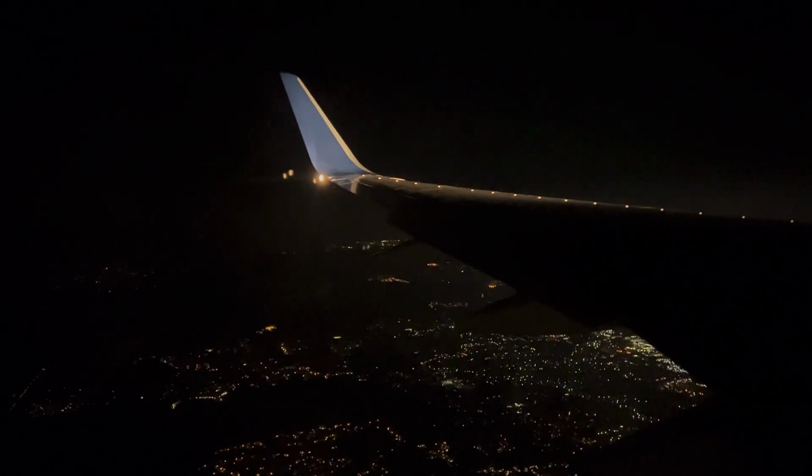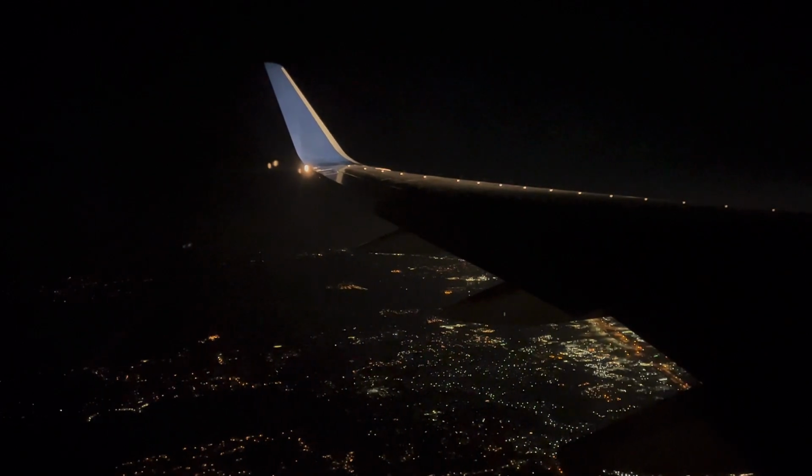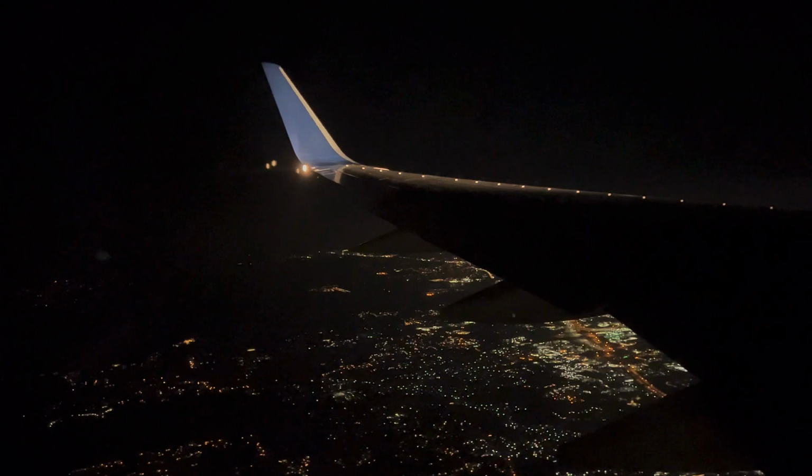That turn the Spirit makes is accomplished when the pilot decides to do it, and we're next to land after this airplane. In the meantime, behind us, Southwest checks in with approach control.